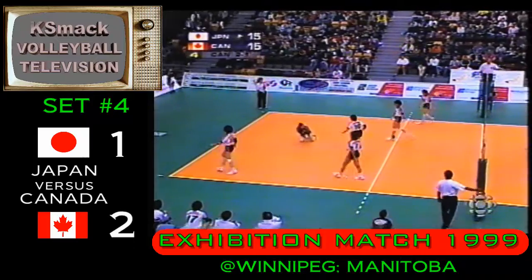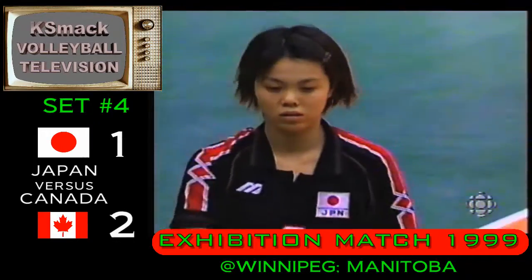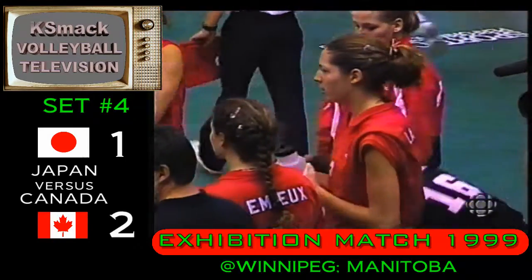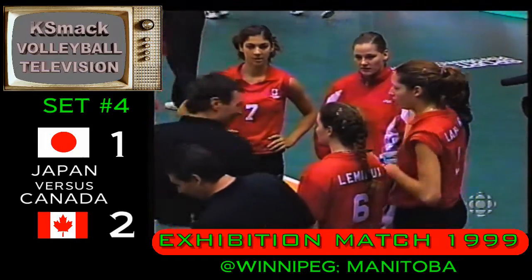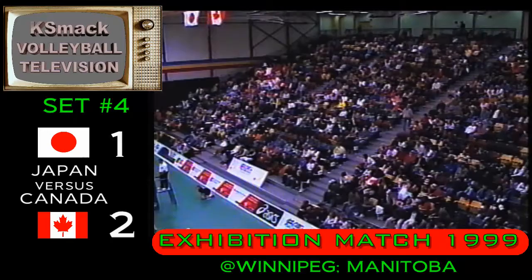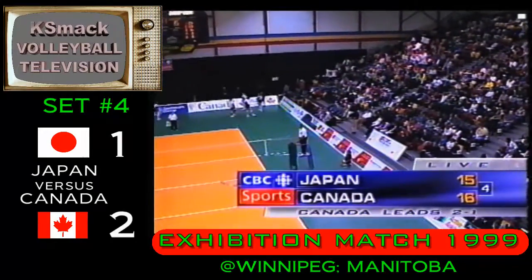No chance there for the libero of Japan. Canada with a 1-point lead in this 4th set, 16-15. Japan won the opening set, but the Canadians came back and won the 2nd and 3rd set. They lead 2-1, and they're leading in the 4th set.